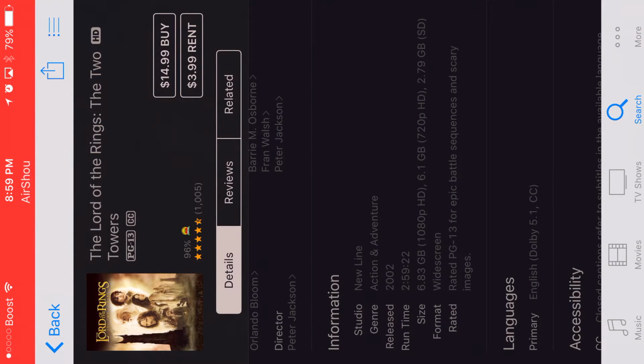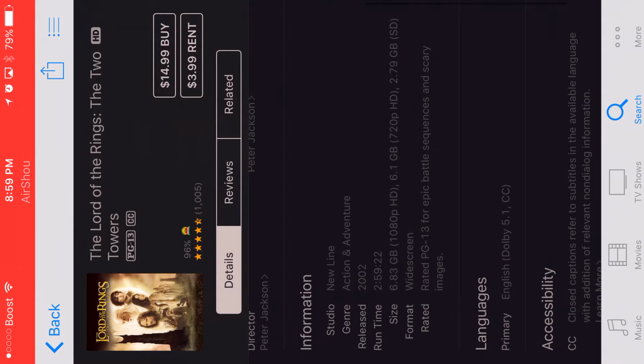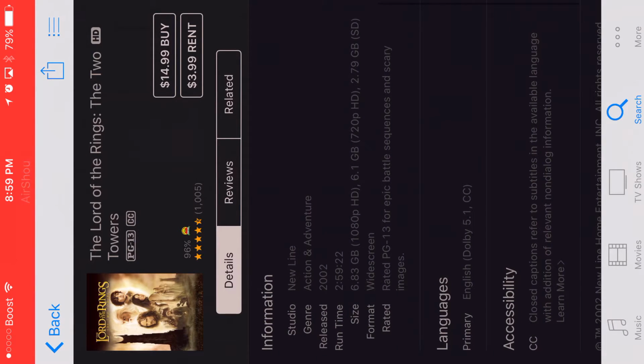It says Studio is New Line, genre action and adventure, released 2002. Runtime is 3 hours basically. The size is 6.83 gigabytes for 1080p HD, 6.1 gigabytes for 720 HD, and 2.79 gigabytes for SD.